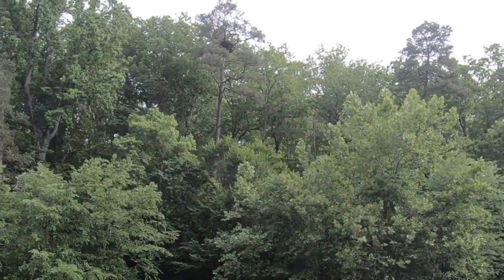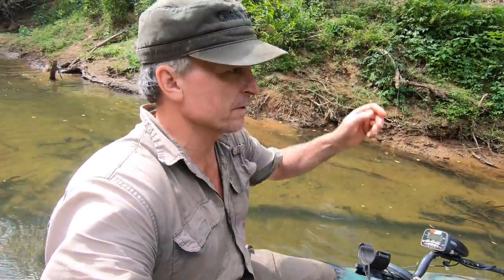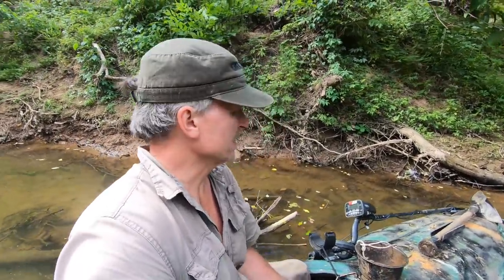Big old eagle nest up in the top of that pine tree right there. Seen a couple of bald eagles fly around, but they've been too far off to really get a video of them. They're off the nest by now, I would think.